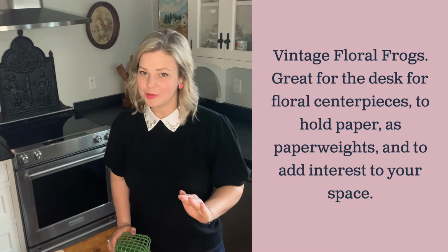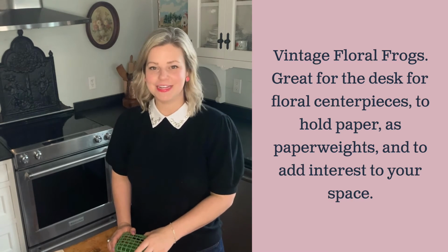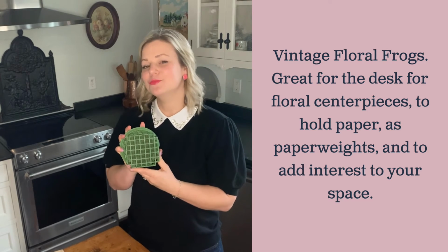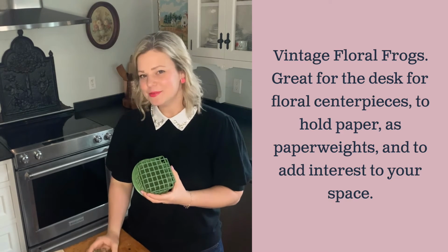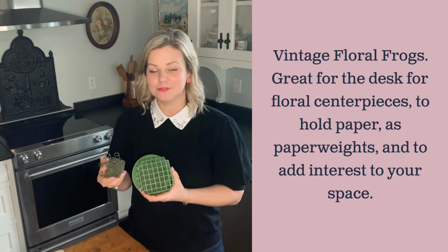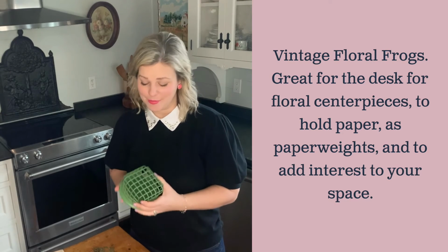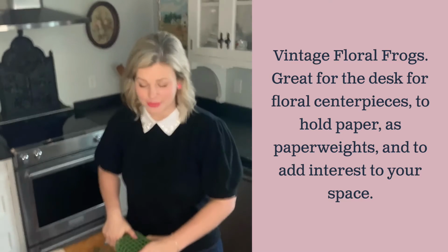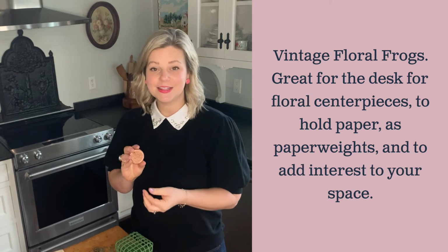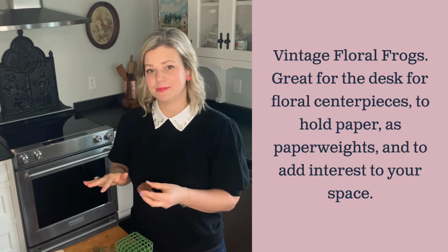And this might be a little strange, but work with me here. I love floral frogs. So I love thrifting, and anytime I go thrifting, I find some really cool floral frogs. I'm starting to get a really cool collection going. Floral frogs are great for floral projects. You don't have to use foam, and they're great for the environment because you're reusing them all the time. But I think they're so incredibly pretty, and I have them all stacked up next to my desk.